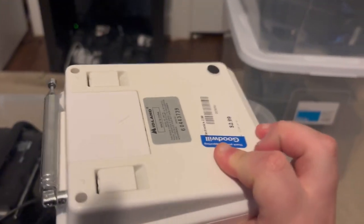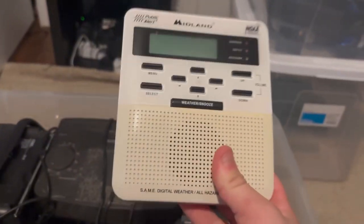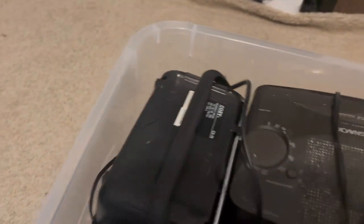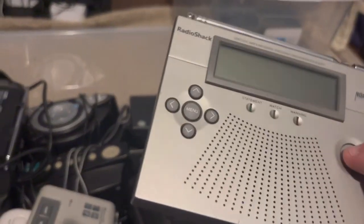This is a version 4. I found at a Goodwill for $2.99. This is a V5. The one that doesn't die I found at Goodwill. They were stacked on top of each other when I found them. We have this Magnavox I found at a thrift store for 99 cents. Pretty good deal. My old 258 that had speaker issues.